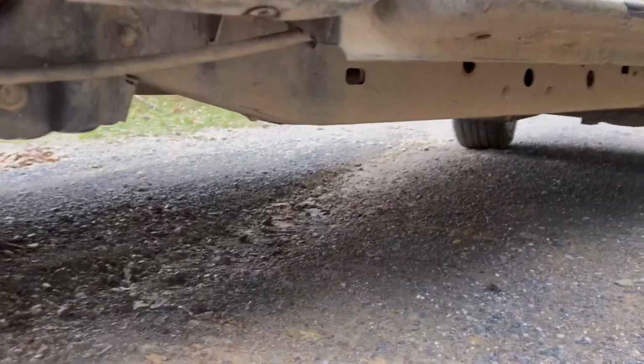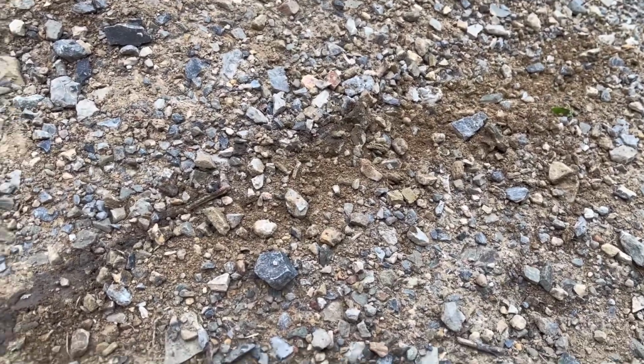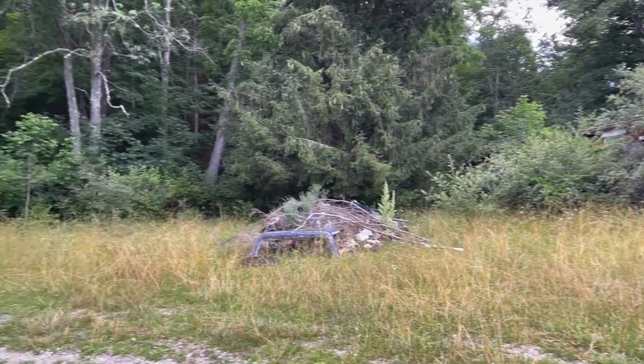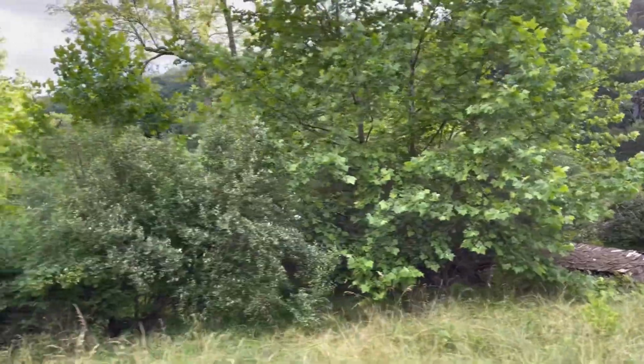Not bad. It looks bad. It looks fine under there. Yeah. Honestly. I mean, just don't try it again. Yeah. She did fine. I knew she would. You can see it good on camera. There's the slight bottom out. That looks about the width of a frame rail. Oh, that's not terrible. Well, it still runs. Oh, that was cool.